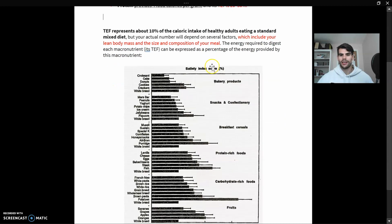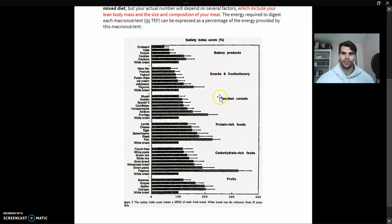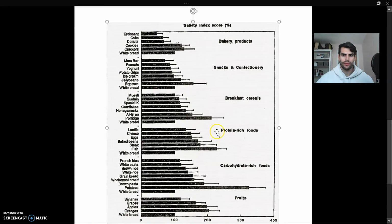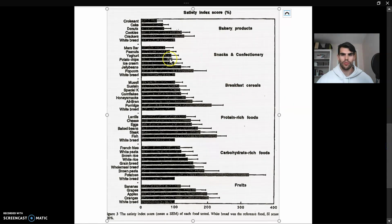And this is a study. And again, I've linked it in the notes of this lesson, so you can have a look at this. And I'll also attach this so you can download it as well. But when we look at this here, and if I make this just a little bit bigger, we can see this was a study where they looked at the satiety of different foods. You can see here bakery products, snacks and confectionery, breakfast cereals, protein-rich foods, carbohydrate-rich foods, and fruit.